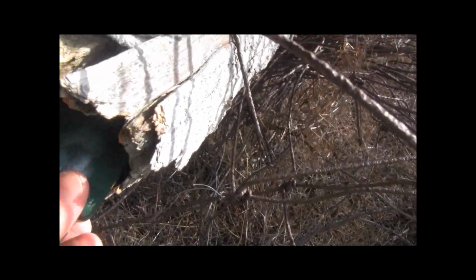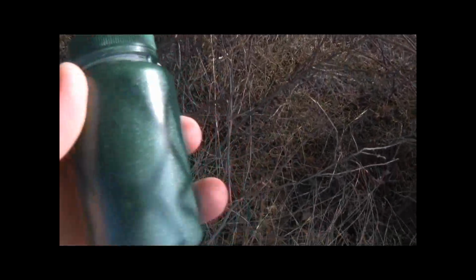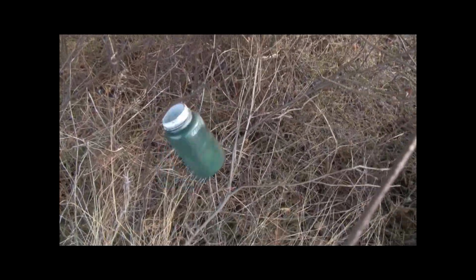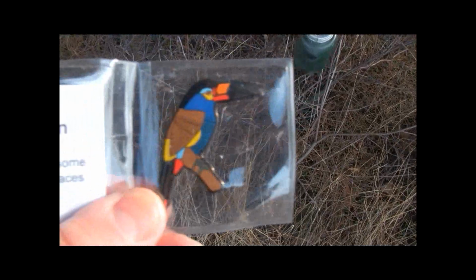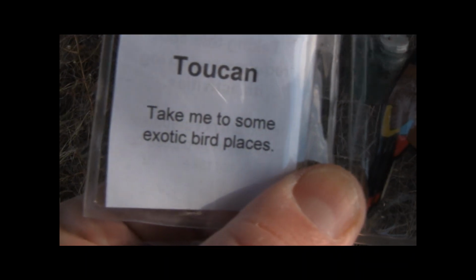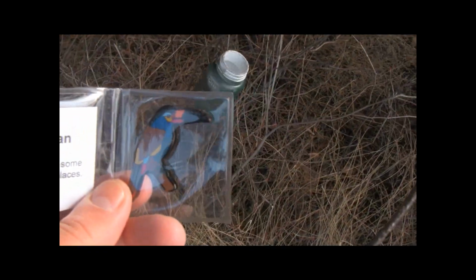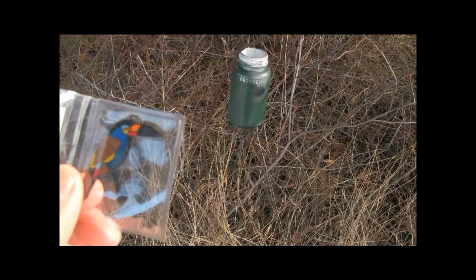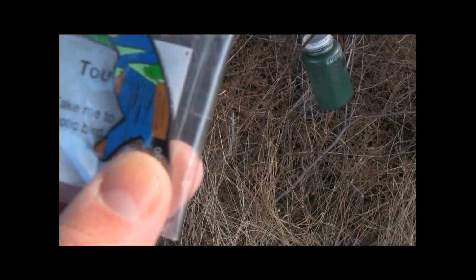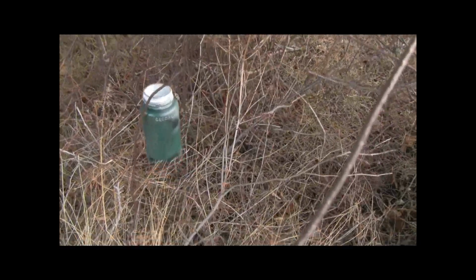Genius! That's what she says. Okay, hopefully this little guy here will fit in. It says, take me to some exotic bird places. It's not really exotic here, but it's a new cache, so if it fits in, people will certainly come in and get this little guy. There's a tracking number here that I will hide. That's a cool geocoin. Let's try to fit it in there.